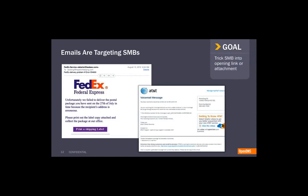I can't help myself. I'm not even looking at the fact this is not coming from FedEx. And I have spoken to several salespeople who have fallen for the AT&T voicemail message because they think that a customer is trying to buy. They don't even think about the fact that they don't use AT&T voicemail at the office or on their cell phone. It's because these emails are getting finely crafted and specifically targeted towards the SMB audience.